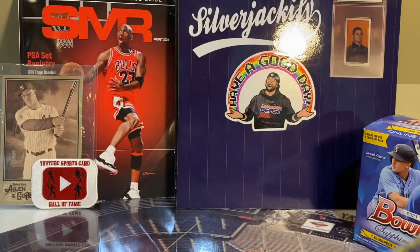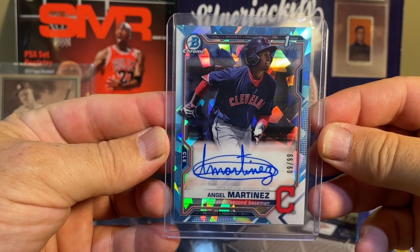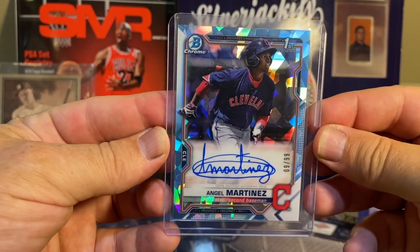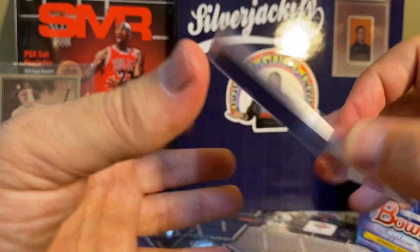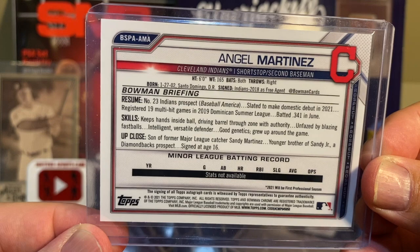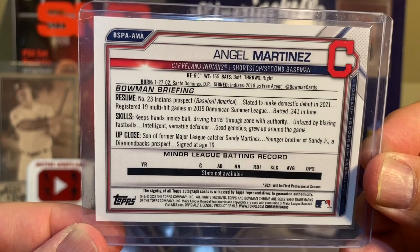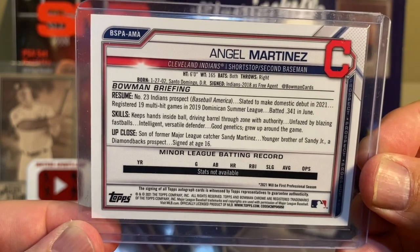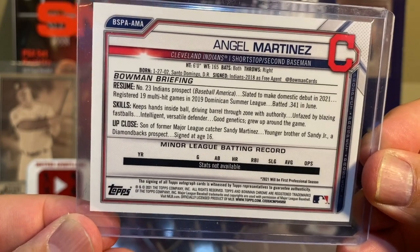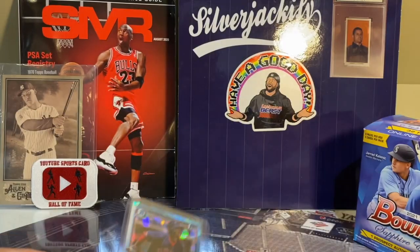That's pretty awesome. And then without a doubt, the biggest card that I hit was this really, really nice Angel Martinez auto, numbered to 99. This guy's got a beautiful autograph, and this card looks really nice. This will be a card that, if PSA ever gets their pricing back to the way it used to be, it'll be a great card to get graded, I think. So there's the back. You can see here, son of former Major League catcher Sandy Martinez and younger brother of Sandy Jr. Martinez. So pretty cool, good pedigree. And there it is, Angel Martinez, without a doubt the best card that I hit.